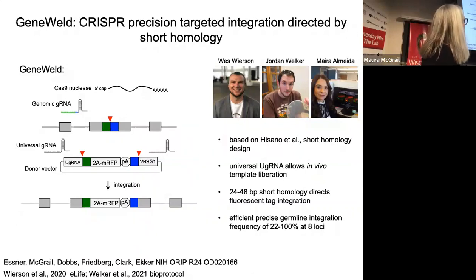This work was developed by 3 former graduate students in the lab, Wes Wierson, Maya Almeida, and Jordan Welker, who were co-mentored by Jeff Essner and myself at Iowa State. And they're really responsible for the development of this entire GeneWeld system. The idea is actually quite simple.